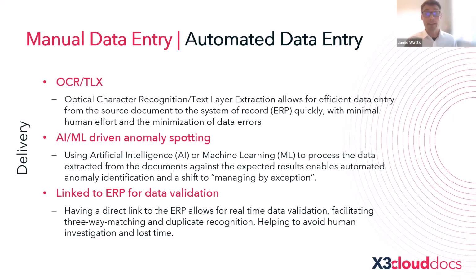OCR, optical character recognition, or text layer extraction, it allows for you pulling the data out of a document, whether that's physical data or digital, so the text behind the document, and pushing that data directly or indirectly into your ERP. Minimal human effort, minimizing data entry errors.